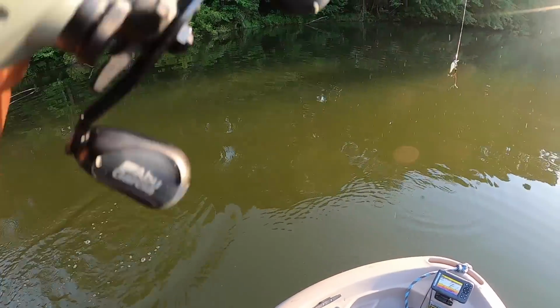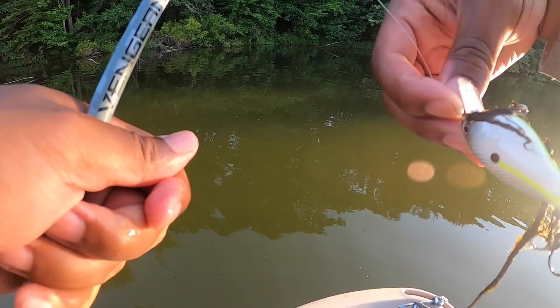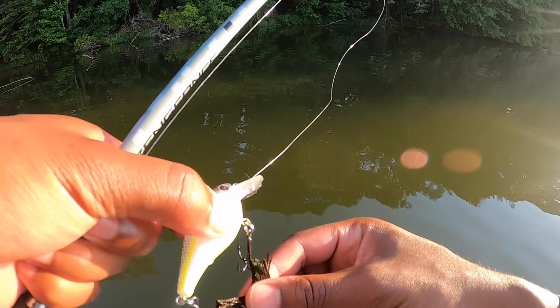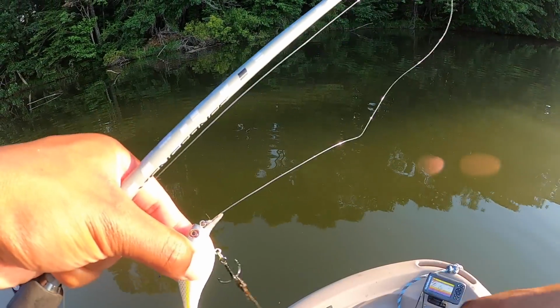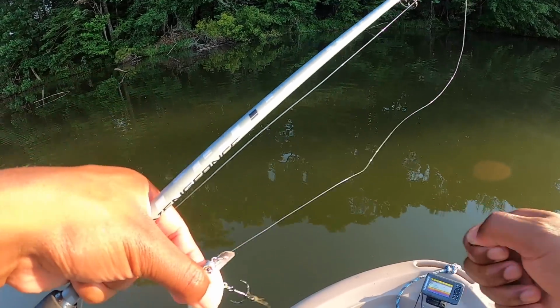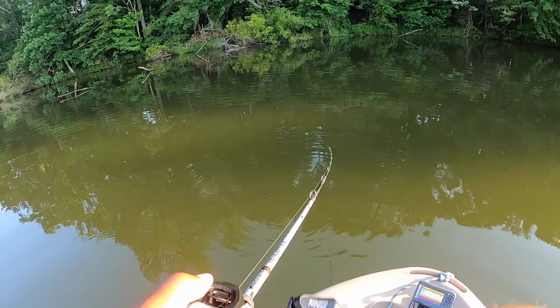I think this thing dives kind of deep. I'll have to find another pack to see. Okay, 5.5. We're gonna say it dives 5.5 feet. Because sometimes the number on the bottom of the crankbait means how deep it dives, and other times they'll put feet behind it if it means how deep it dives, but sometimes the numbers match, like it'll dive 5 to 7 feet or something like that. So we're gonna say this is a 5 to 7 foot diving crankbait.